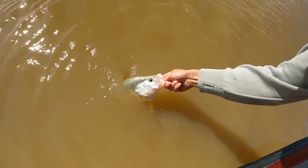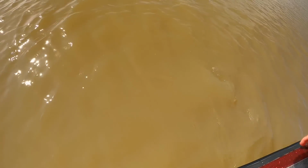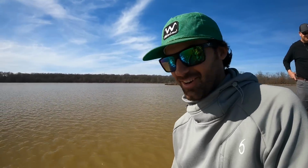As y'all can see, this water is really muddy. He's going to disappear. Get your nose down. There he goes. Good job. Nice. You ready to catch one? Sure. All right.